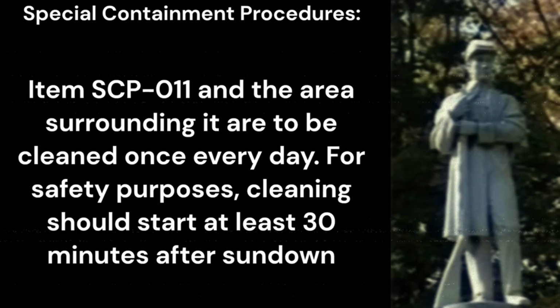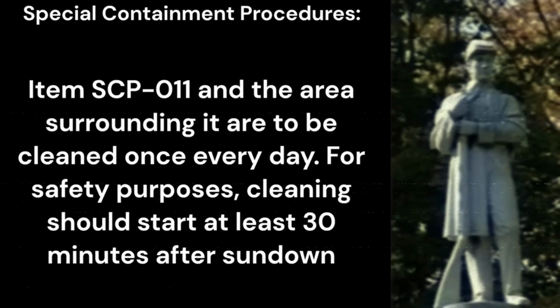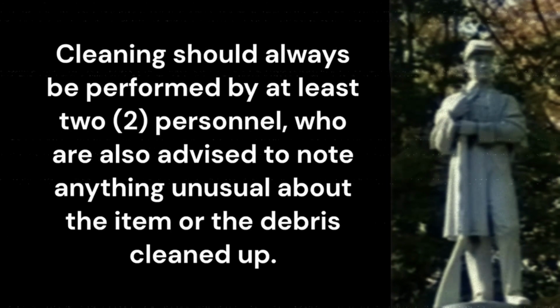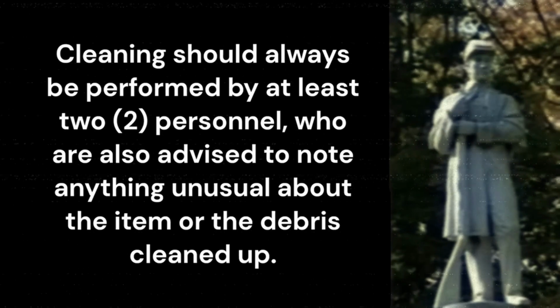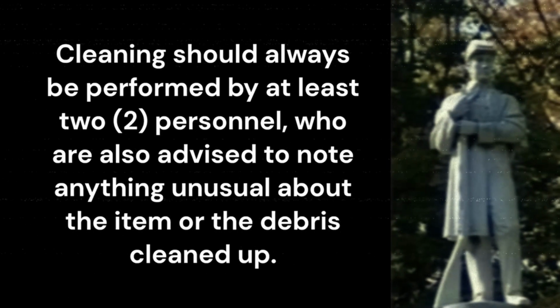Item SCP-011 and the area surrounding it are to be cleaned once every day. For safety purposes, cleaning should start at least 30 minutes after sundown. Cleaning should always be performed by at least 2 personnel, who are always advised to note anything unusual about the item or debris they cleaned up.